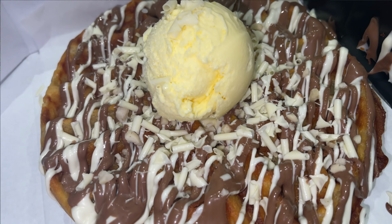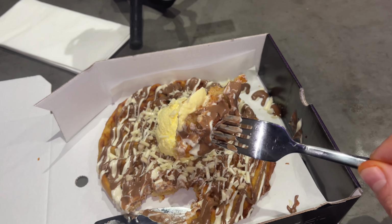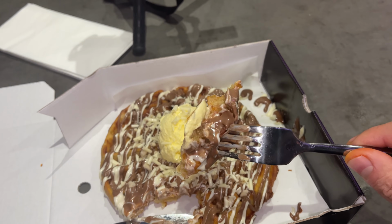And a warm waffle with cold ice cream. Come on, warm and cold, that's such a good combination for dessert. We're gonna get a little bit of everything. So, got some chocolate there, chocolate shavings, waffle, and some of the vanilla ice cream. Let's do this.